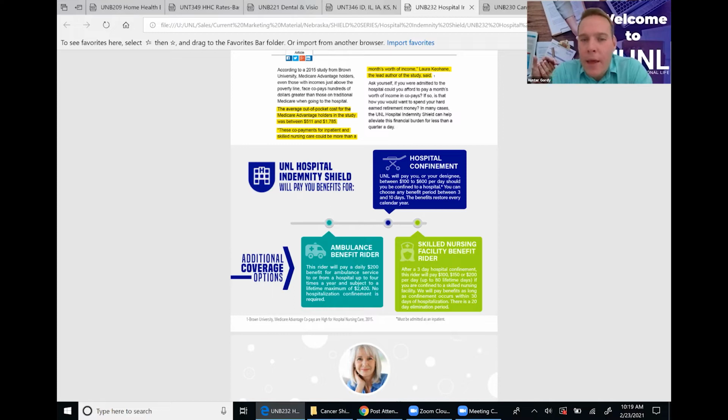You can add on the ambulance rider to this one, or you can go to the skilled nursing facility benefit. The skilled nursing facility benefit goes in after 3 days of hospital confinement. You can choose between $100, $150, and $200 per day for 80 lifetime days. We put a 20-day elimination period on it. We know Medicare is going to cover skilled nursing for the first 20 days. So we make that our elimination period. Day 21, this policy kicks in and it will cover the next 80 days to make sure you're covered. All right.